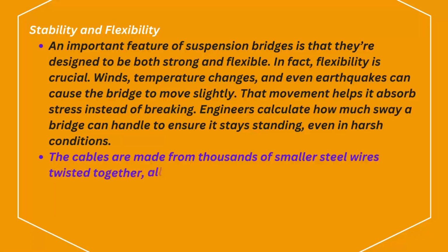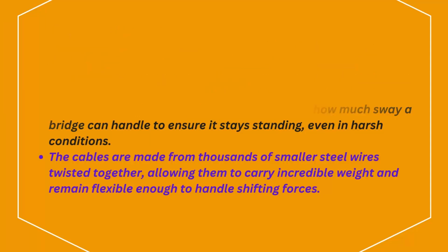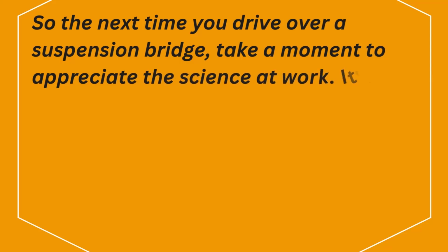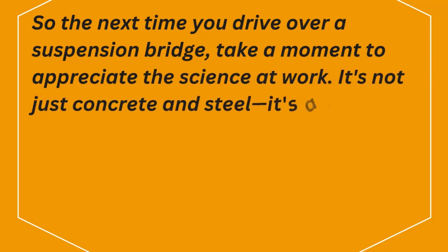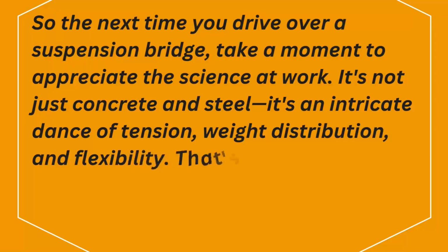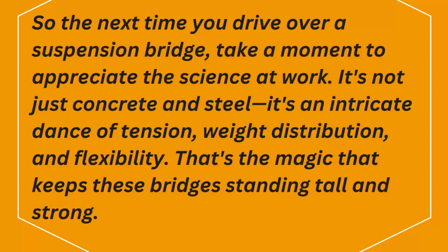The cables are made from thousands of smaller steel wires twisted together, allowing them to carry incredible weight and remain flexible enough to handle shifting forces. So the next time you drive over a suspension bridge, take a moment to appreciate the science at work. It's not just concrete and steel, it's an intricate dance of tension, weight distribution, and flexibility. That's the magic that keeps these bridges standing tall and strong.